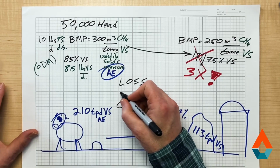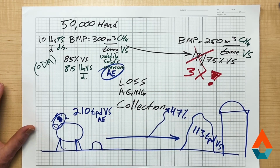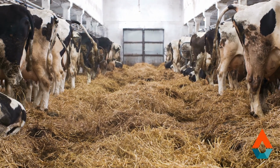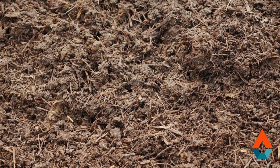So what happens on collection is as the manure sits on the yard or in the corral between then and the digester, it's aging. You've all seen those time-lapse videos of, say, a tomato rotting. It starts off as nice, ripe, fresh fruit, and eventually caves in, flattens out, squashes down. Now, let's think about what's happening in terms of the manure. When it comes out of the animal and lands on the ground, it continues to biodegrade or compost or degrade, even when it's in a pile, until it goes into the digester.